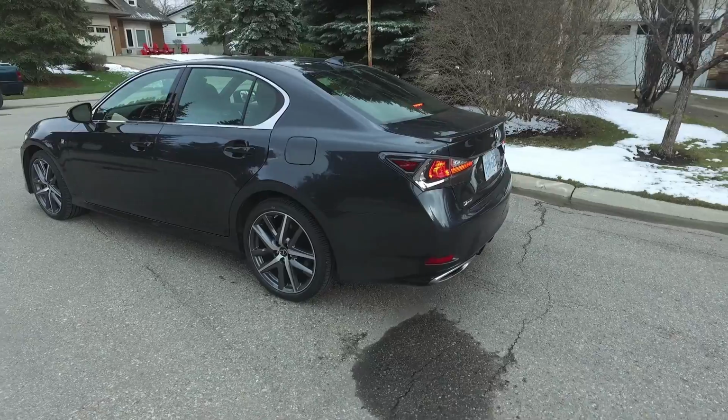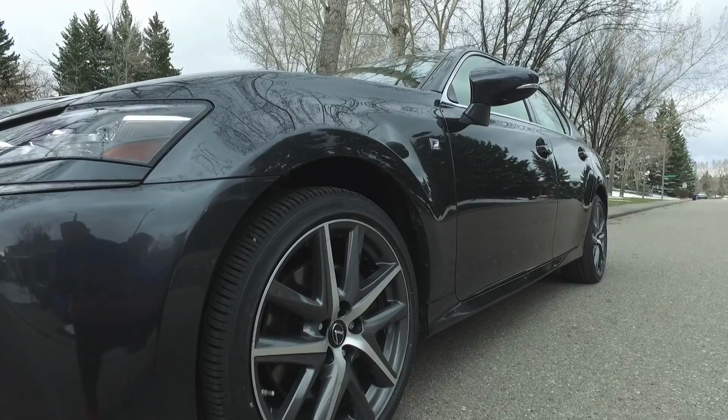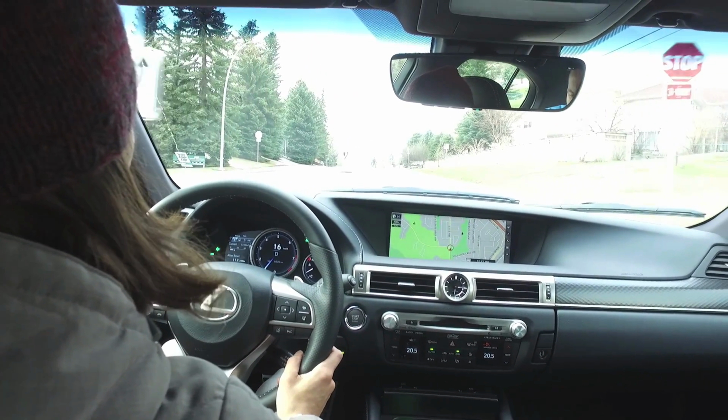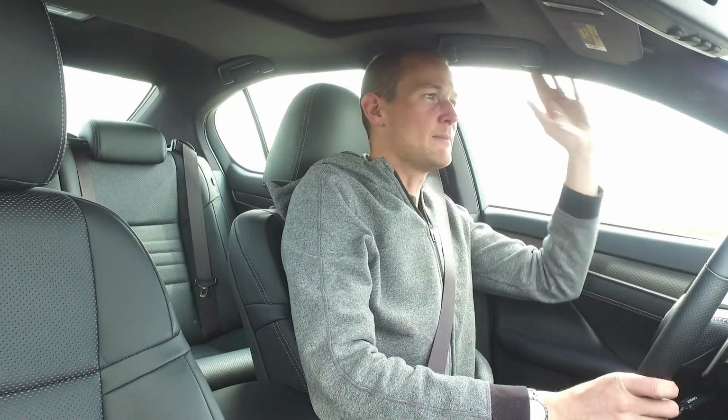But one thing I could do without in the GS, when you look at, again, those F Sport and Executive trims, you get 19-inch rims with low-profile, more sport-oriented tires. It looks cool from the outside, but ultimately this car, to me, is more about comfort and cruising than it is about performance. And these low-profile tires mean that I'm feeling a lot more of the bumps on the road than I expected. They also make this car a little bit noisier than I expected it to be. Lexus prides itself on having a fairly quiet, refined ride, but I feel like I'm hearing a little bit more wind noise through the door seals than I'd hoped.